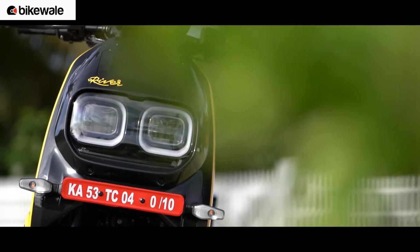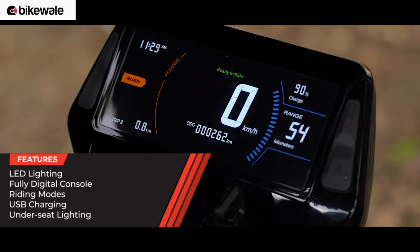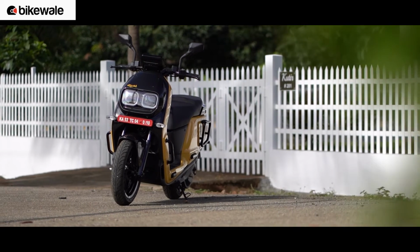River has kept the features list quite minimal on the Indy. It just gets LED lights everywhere, a fully digital console, 3 riding modes, Eco, Ride and Rush, 2 USB charging ports, under-seat lighting and a side stand cutoff and CBS. So there's not a lot to talk about here.